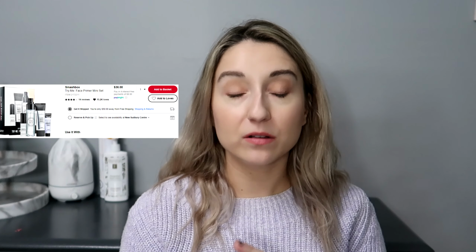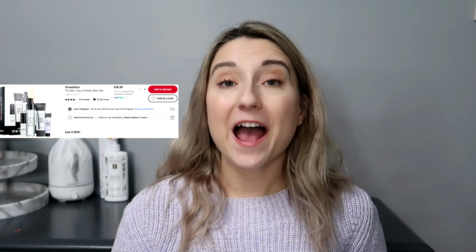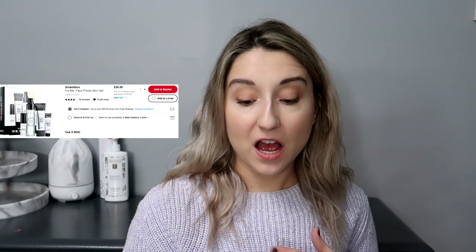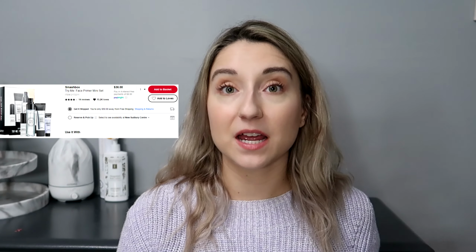So you're able to try out their different primers for $36. You're getting 4 of them and the different kinds, so you could really see which one you enjoy and you like. I love the Photo Finish one. I think that is a really good primer for the days that I want that type of primer.